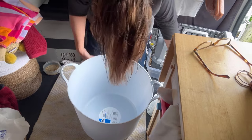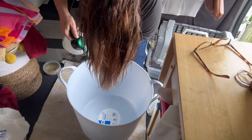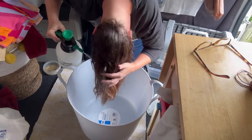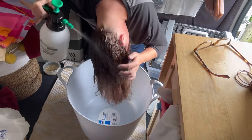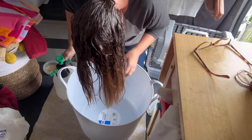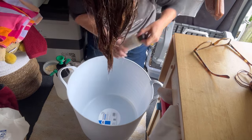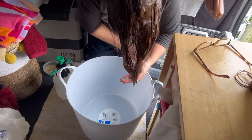I think you just basically do it until it gets kind of hard for it to go. Yeah, oh, much better. Oh, wow! Whoa, that's amazing. Yes, more pumps are better. So, here we go with the shampoo.